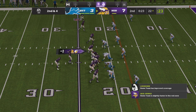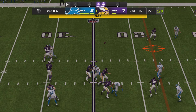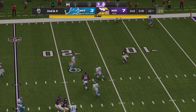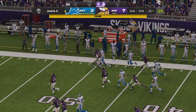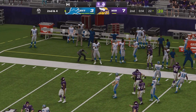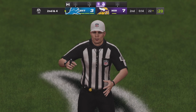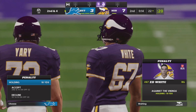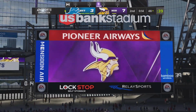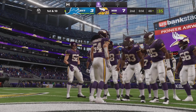Remain for second down. 65. Cunningham looking to throw. And he fires one that's intercepted. Picked off at the 18. So they elect to decline it. And why not? Just go ahead and let the play stand. And they'll take that.